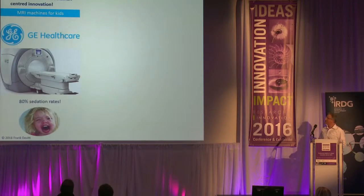But let me go through one and show, as an example, design thinking driving transformative human-centered innovation. So, for example, some of you may have heard of this. Philips is one of the world's largest manufacturers of MRI machines, and of course they make MRI machines especially for kids as well. And anyone who has had an MRI, in particular upper body MRI, knows it's a frightening experience, particularly if you're claustrophobic. But for a kid, it's a particularly frightening experience. Not only is it restricted in space, but it's very noisy and goes through a series of weird noises.